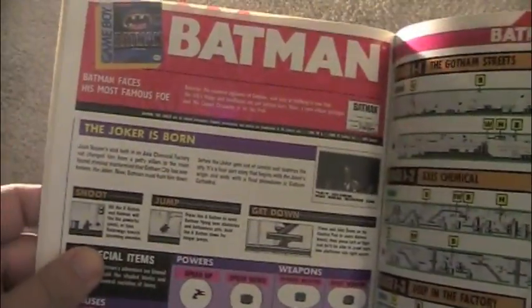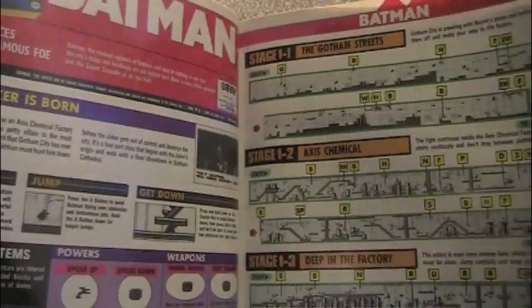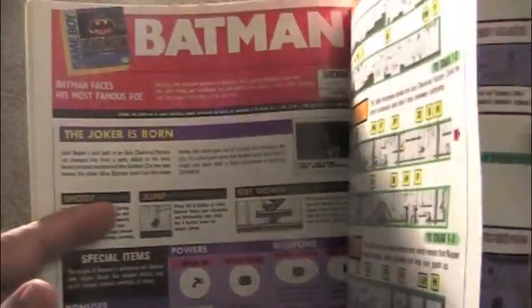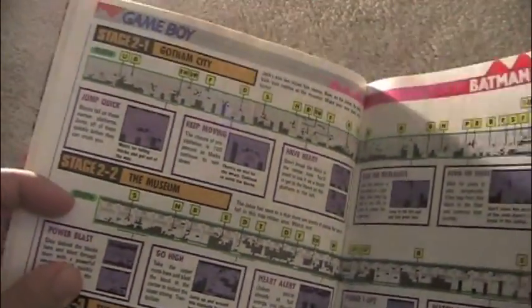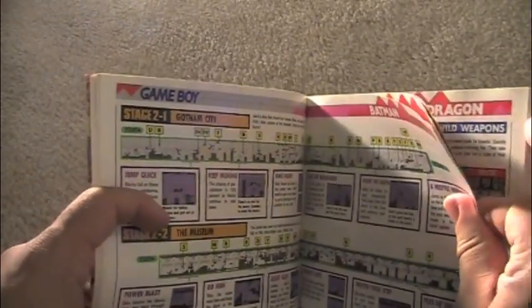Okay, Batman by Sunsoft. I used to love Sunsoft as a publisher. I think they made some great games. I used to love Batman for the NES, and the Game Boy port isn't too half bad either. Another platformer. I really like how they captured it, the screenshots, and they kind of pasted and puzzled together. They did a lot for the Game Boy.